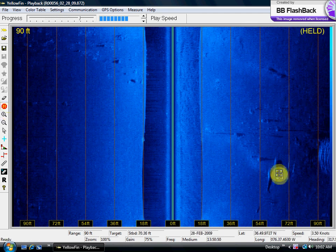Interesting, now we've got a couple logs here, and on this log on the right, the shadow's not nearly as wide as it is on the north end of the log, which tells me that the bottom of the log is most likely on the bottom of the lake, and the top of the log is floating towards the surface. This log to the left of it, the shadow's fairly even, so it's probably right along the bottom, and it's a bigger log.